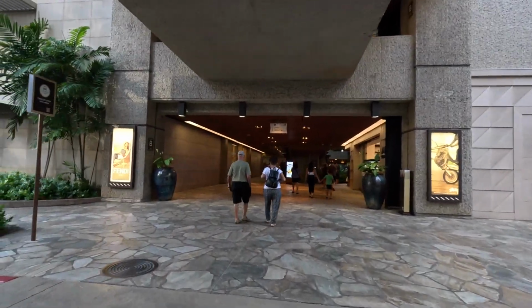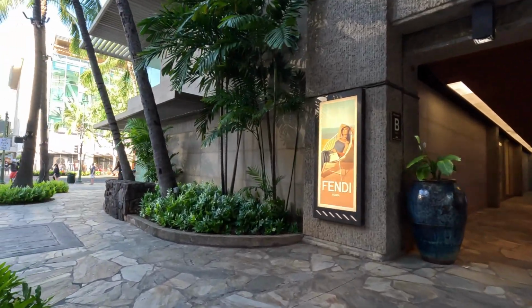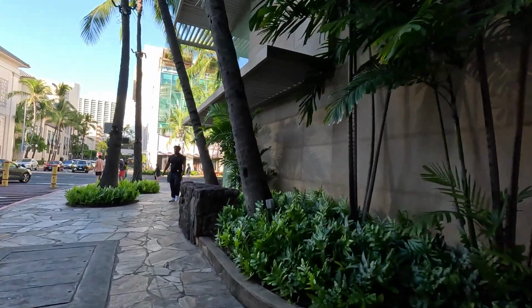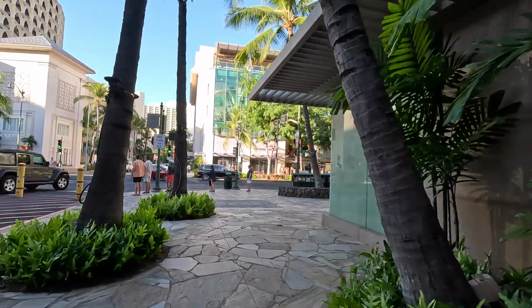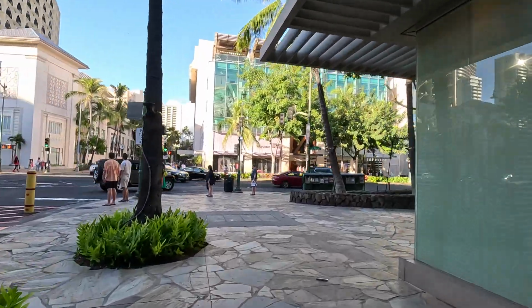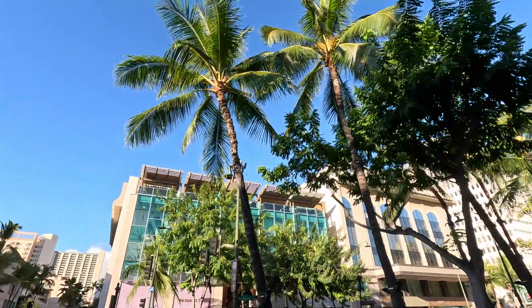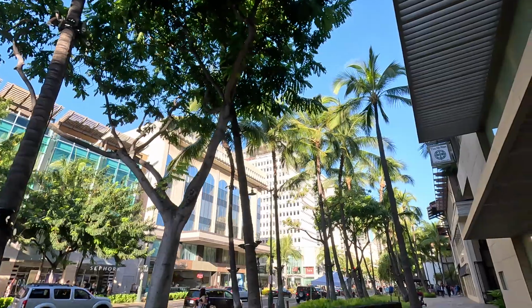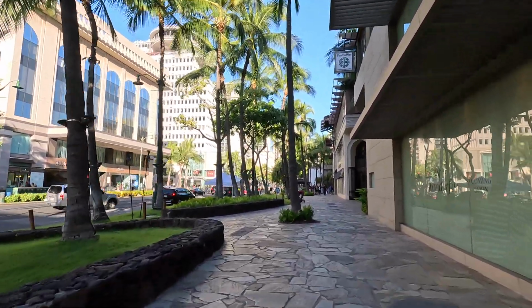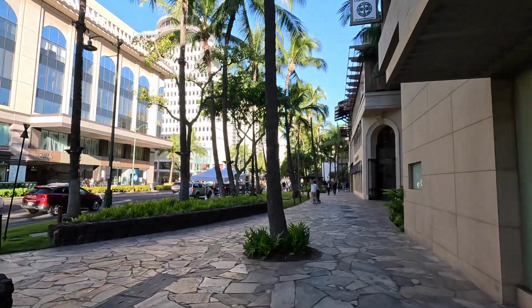So this here on my right-hand side, we're about to pass, is the ABC store. You'll see them on pretty much every single block. So this little way that I just walked around here is to avoid waiting for the light, as you can see. This intersection that I'm walking up to is the intersection of Kalakaua and Royal Hawaiian Avenue. So just up what I'm looking up here is the restaurant Buho's, which is a super delicious Mexican restaurant.